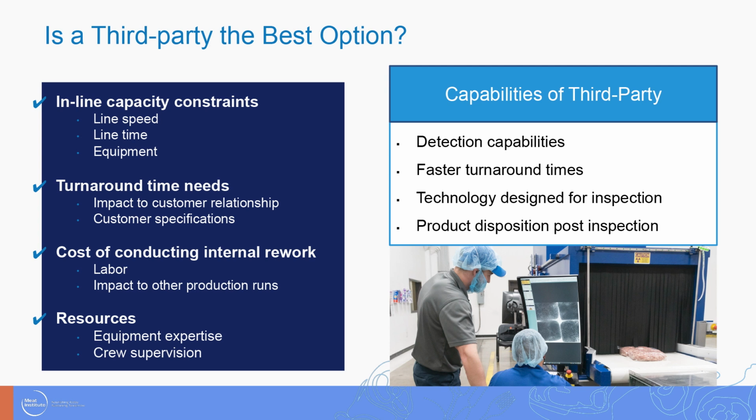But the one thing I think is key is that when you look at technology designed for inspection, it's these third-party technologies. That's what they're for. They're designed to help you handle large events, large incident events, and to be able to find things so that you can keep your product in commerce. And that's really what the processes and the systems are set up for. So, something to think about when you're working with a third party.